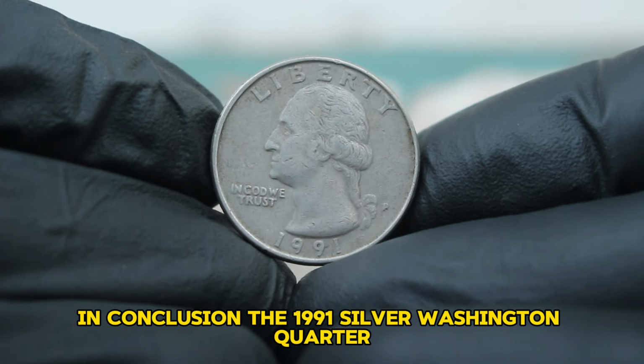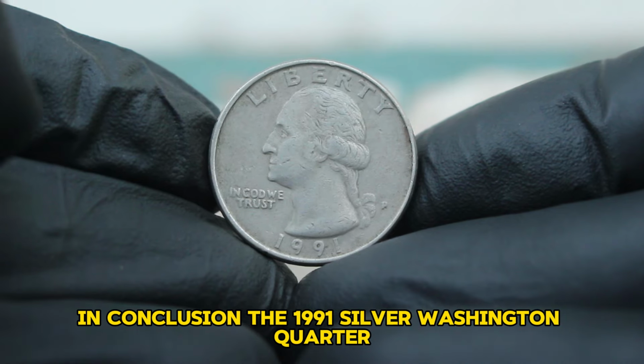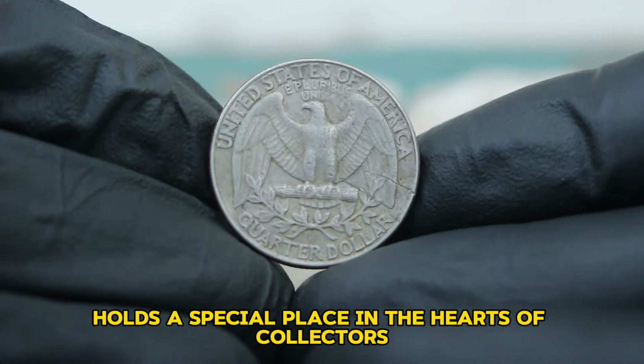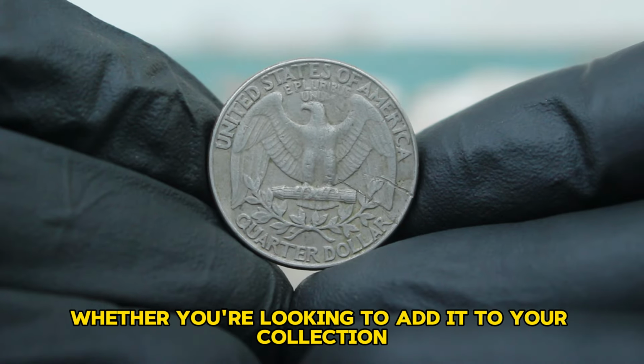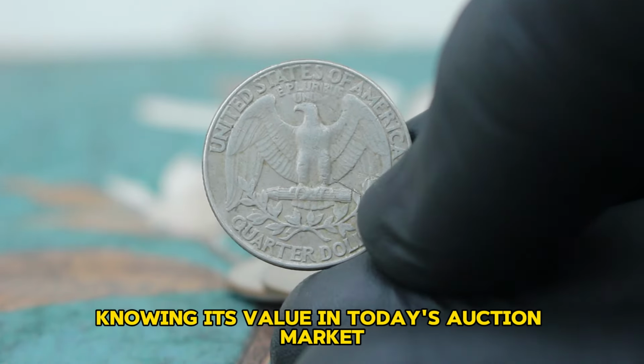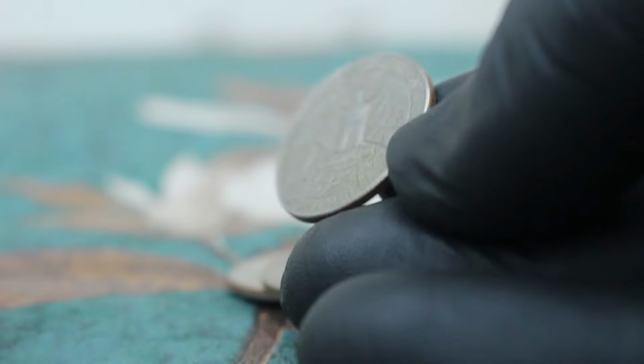In conclusion, the 1991 silver Washington quarter with a large date and D mint mark holds a special place in the hearts of collectors. Whether you're looking to add it to your collection or sell it for a profit, knowing its value in today's auction market is essential.